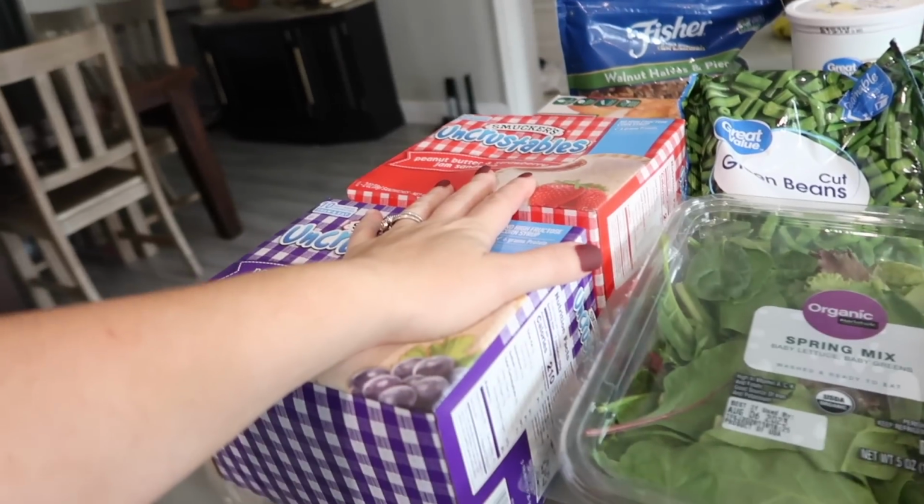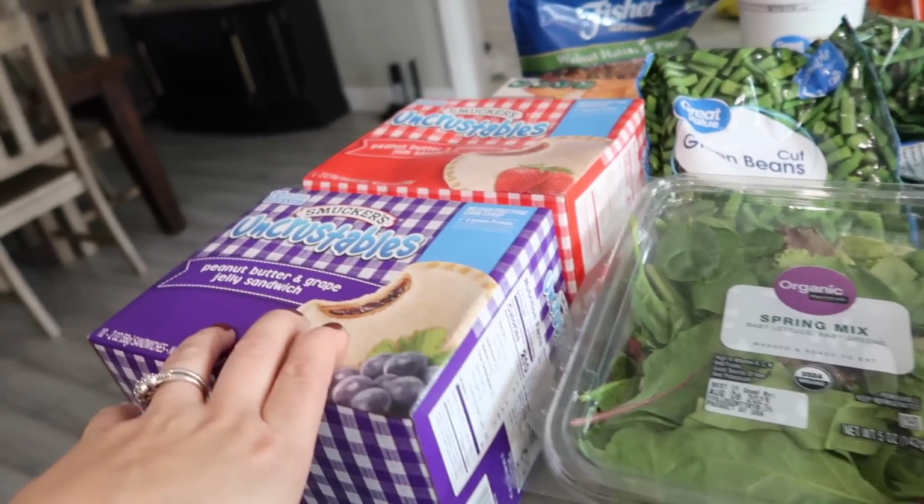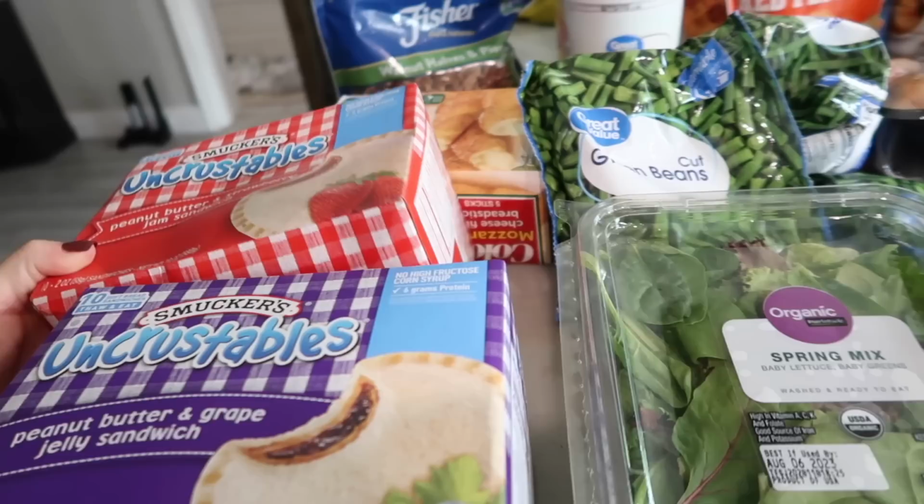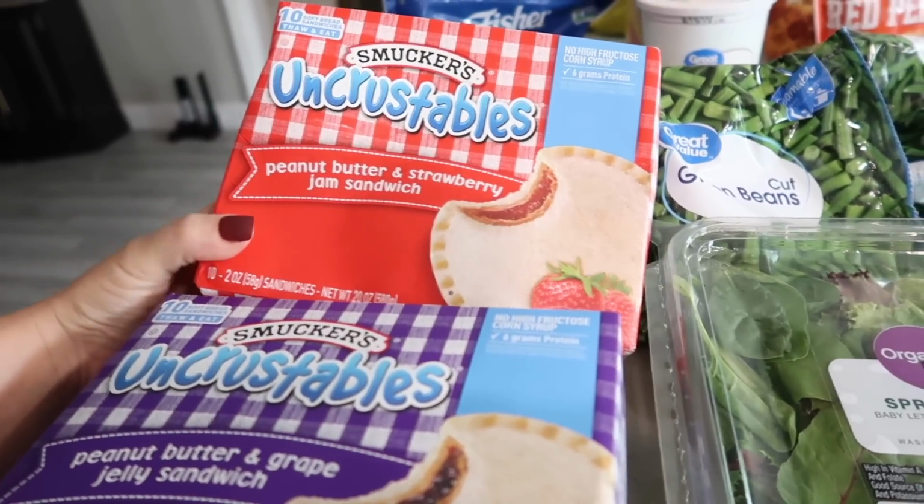I got two of the Uncrustables, different ones. These are just great to grab and go. We always like to have these on hand. Dylan eats these. He'll eat like four of these at night for a snack too.